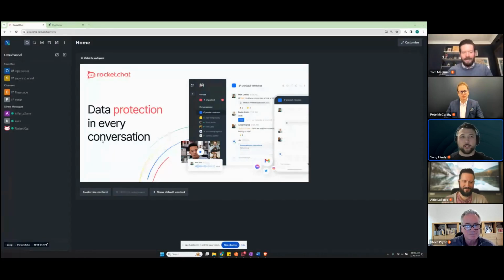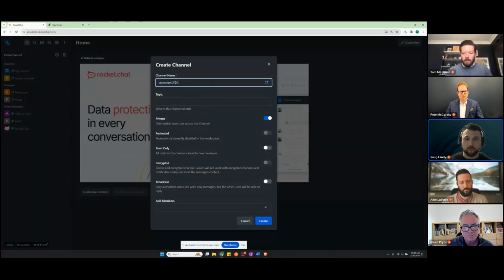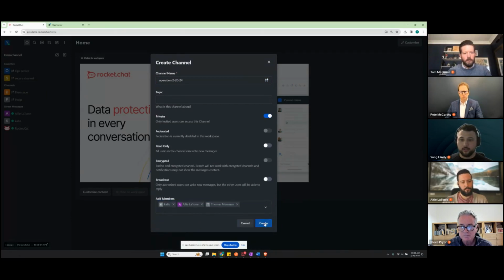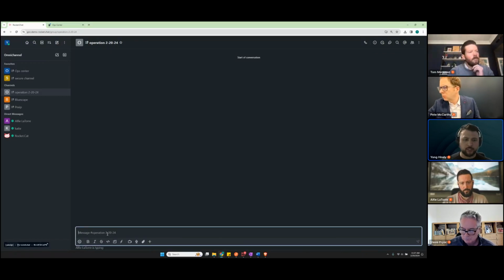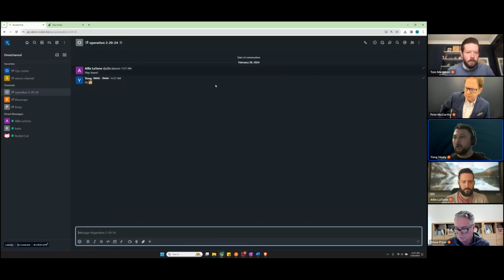Awesome. Okay, so here we're sitting in Rocket.Chat, and I'm going to start a quick conversation with a few of the folks that are on here. I'm just going to call it 2024. Add a couple of members, Alfie, and create a quick chat. So real quick, through permissions, right now I'm an admin user. I have access to create these various chat rooms. As an admin, I can control those users through those permissions. I can see that Alfie's already typing, so I can quickly notify everyone about the room.